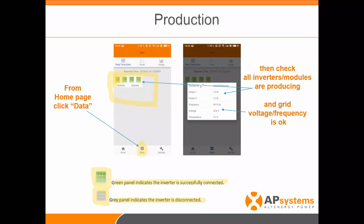Selecting any one of these modules is going to pop up a window to get you more information about that particular inverter, or that channel on that inverter for that matter.